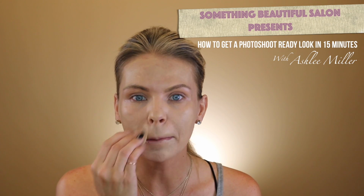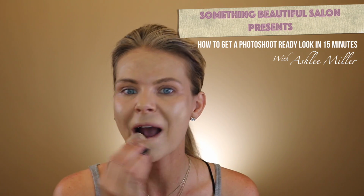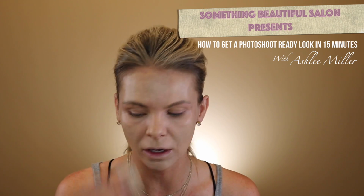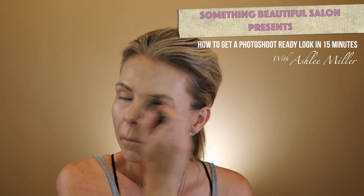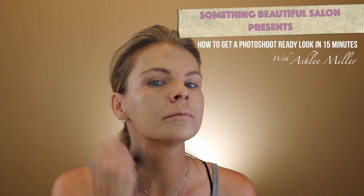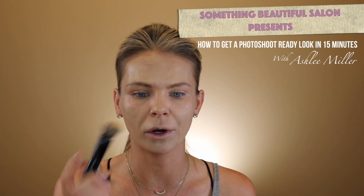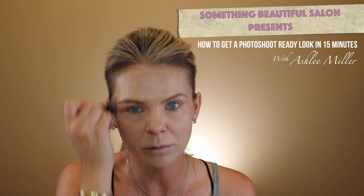I think I put a little bit too much on just because I'm not used to it. So I'm just gonna kind of blend in with my kabuki. Now you can get this brush. I got this one from Sephora. Really simple. They have multiple kabuki brushes from Sephora.